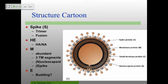Unlike most of the membrane proteins that you have for viruses, it's got three transmembrane segments, which is really tightly packaged inside the membrane, and it seems to mediate interactions between the N protein, which is the nucleocapsid protein, and the spike protein. So it's really serving as kind of glue to hold everything together. And when we see matrix proteins, this is very often the role that they are playing. There's a small envelope protein as well, which might be involved in budding. Big question mark here at the end of that.